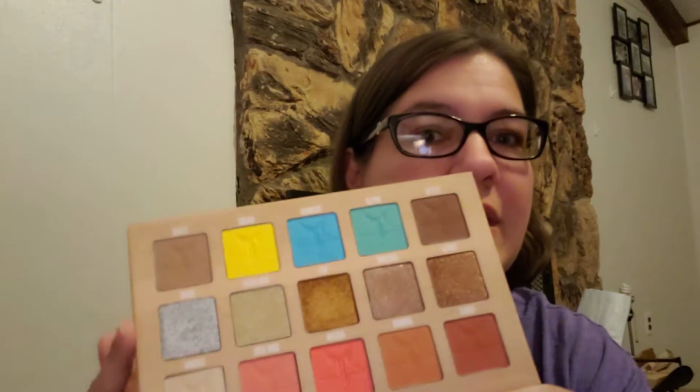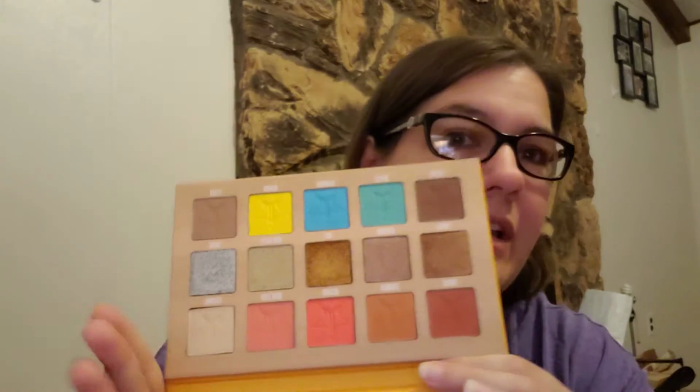The only thing, oh my god, it feels like there's something in my eye. The only thing with the shimmers that I've noticed is I'll put them on and they do fall out a little bit on the cheek. But that seems to be something that happens with a lot of his shimmers.